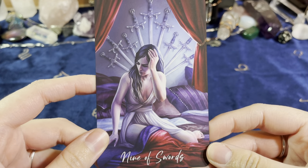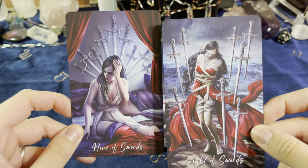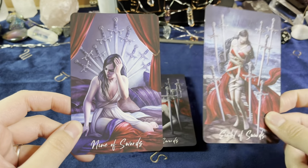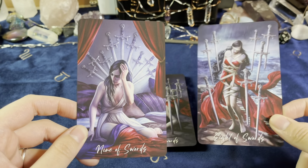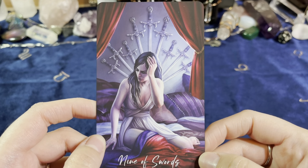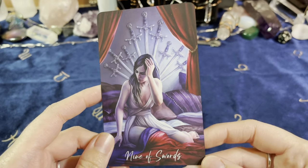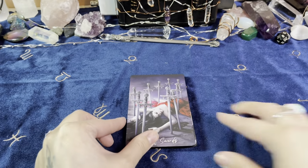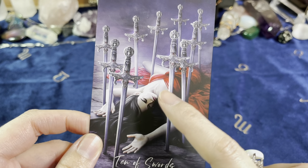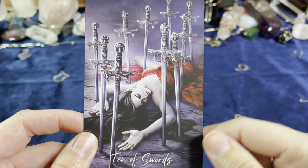Nine of Swords. Is this the same woman? No, she has way longer hair. For a second, I was gonna say this is her, but in bed, like she woke up from an Eight of Swords dream or nightmare. Are those swords different? No, they're all the same. Really pretty though. Ooh. Ten of Swords. Well, swords aren't actually puncturing her though. They're puncturing around her, but not her.